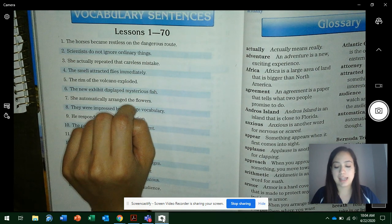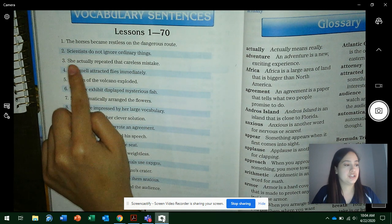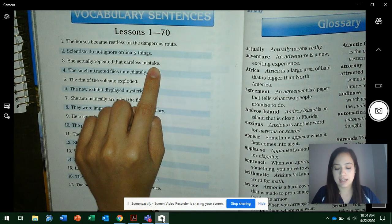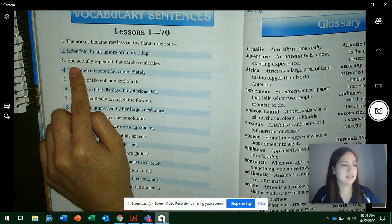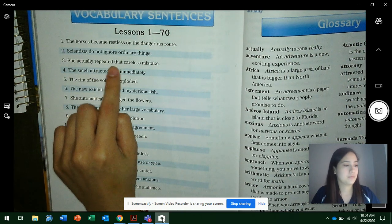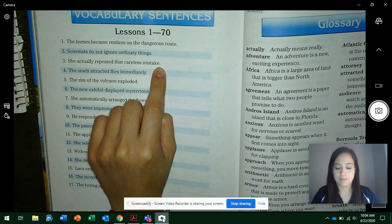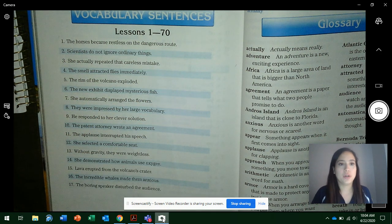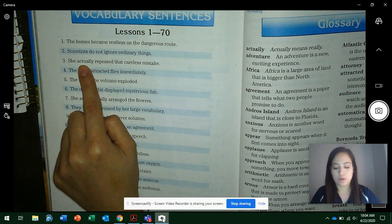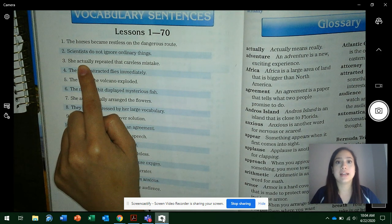And here's the last sentence you learned. She actually repeated that careless mistake. Everybody say that sentence. Get ready. Very good. So what word means really? Get ready. Yes, actually. And what word means did something again?